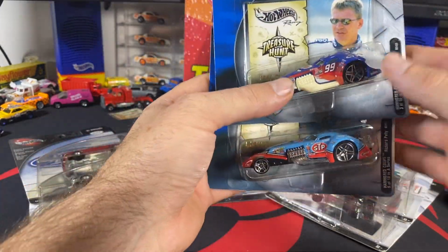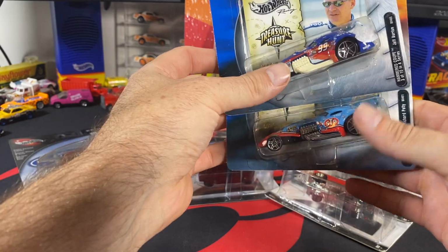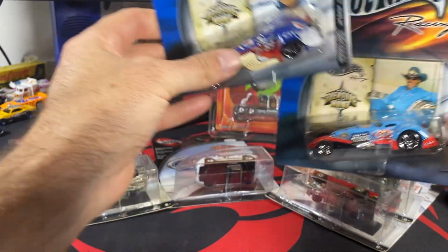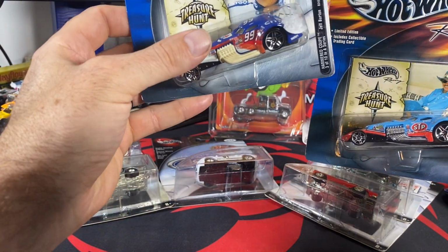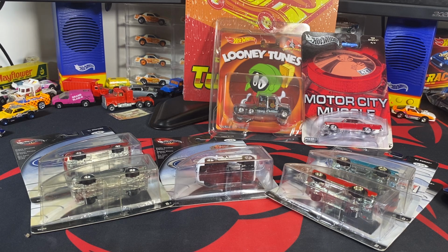I'll figure out how many of each of these there are once I get up into the early 2000s stuff. I'll put these in, and then I'll do a little series video once I get them all in. But not bad for $5. You've got the STP, Richard Petty, and stuff, Sitco and whatnot. What's that, Jeff Burton? Pretty cool stuff. Some stuff I didn't have, obviously.